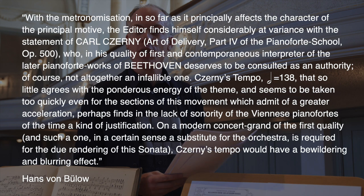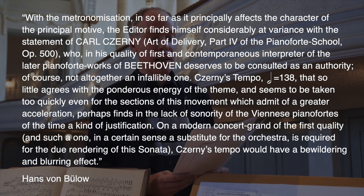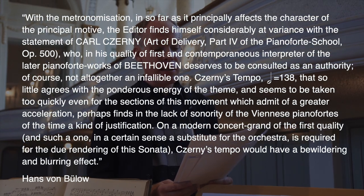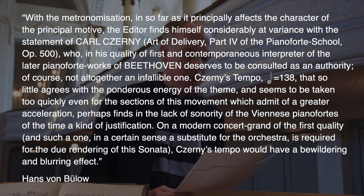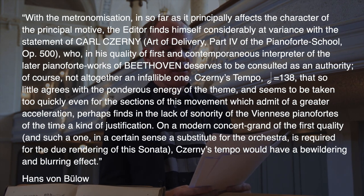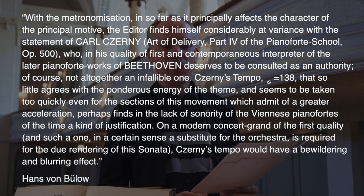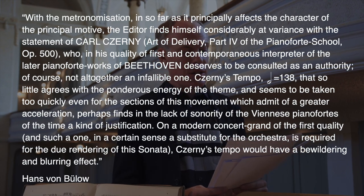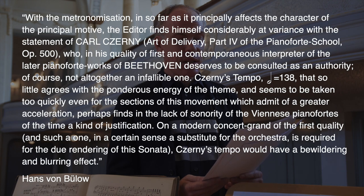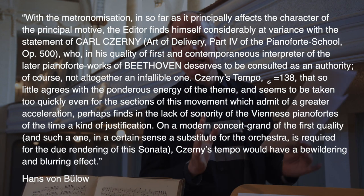So, Czerny, who, in his quality of first and contemporaneous interpreter of the later pianoforte works of Beethoven, deserves to be consulted as an authority, of course, not altogether an infallible one. Czerny's tempo, minim equals 138, that so little agrees with the ponderous energy of the theme and seems to be taken too quickly even for the sections of this movement which admit of a greater acceleration, perhaps finds in the lack of sonority of the Viennese pianofortes of the time a kind of justification.